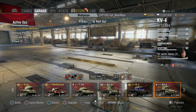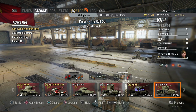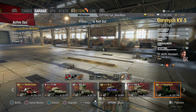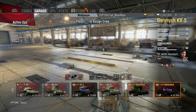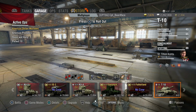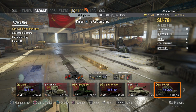Not a bad tank. I just got very fed up of that 122mm gun. It was on a lot of things I was using at the time, going through the tech tree. So I did get very fed up with that. But I've got to the point now where I've not used it for a while, so I think I might stick some equipment back on that and get back in it. The KV4, the Gorinich, the Fatherland. I've got the T10. Top turret, not the top gun yet though.